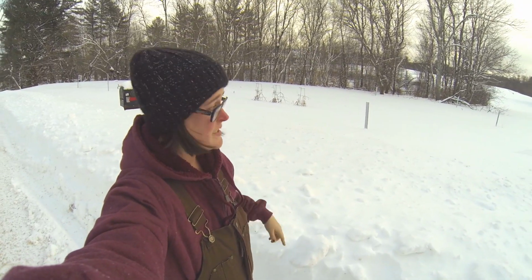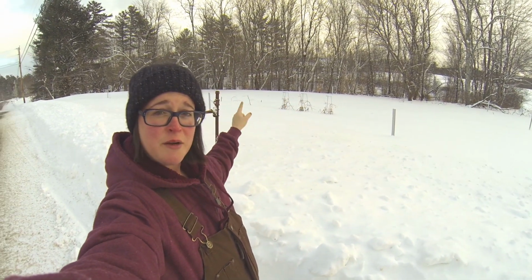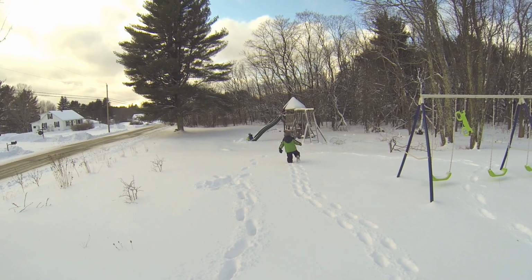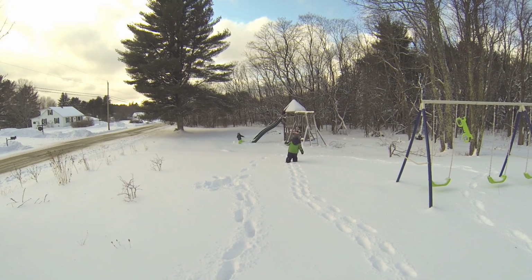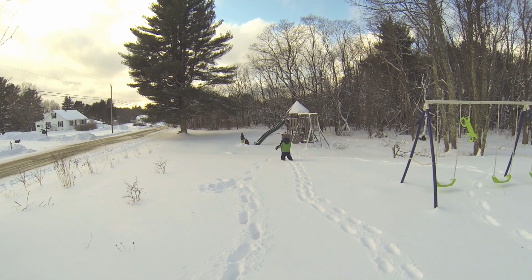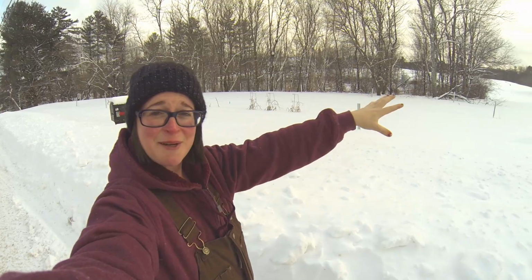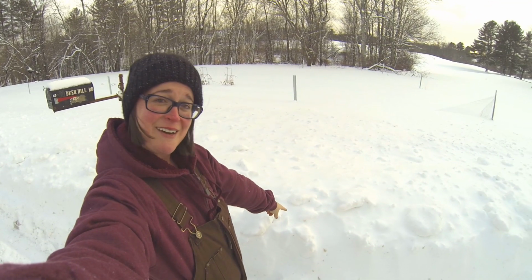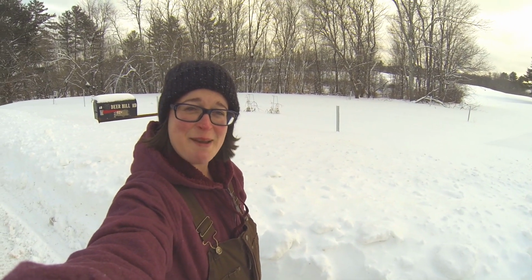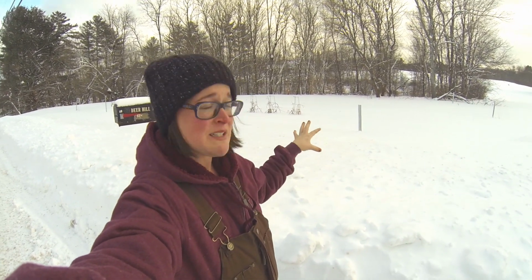This is totally crazy, but that's my garden space. The posts go all the way around it, and it's about 3,000 square feet. I'm going to expand it, but as you can see right now, this snow is up to my waist, so obviously there's not going to be any planting for a while, but we're starting seeds inside and most of it will go here.